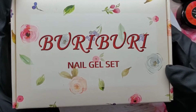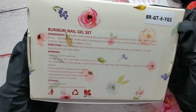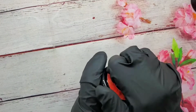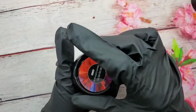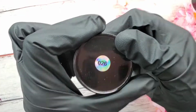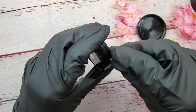I'm not gonna do a whole lot of talking, especially when it comes to the swatching part. I'll just let you see me swatch. But like I said, just based off what I did in this video, I am so surprised. I didn't think I would actually enjoy cream gels, but I'm definitely keeping these. I thought I would probably end up reviewing it, not liking it, and giving it away in a giveaway. But I'm not giving these away.